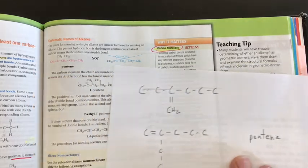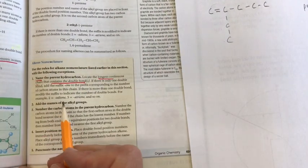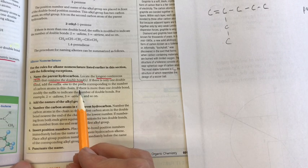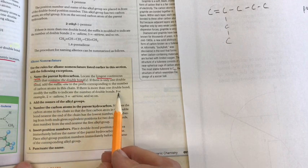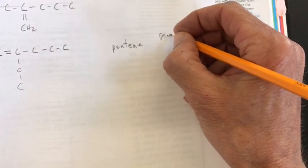The name is not done yet, because we'll talk about this more, but if there's more than one double bond, we will modify the suffix to indicate the number of double bonds. For example, if we had 2 double bonds in here, we would go pentadiene.